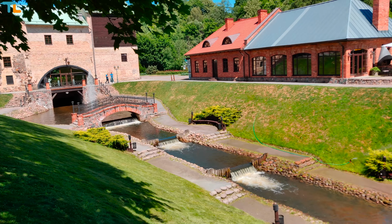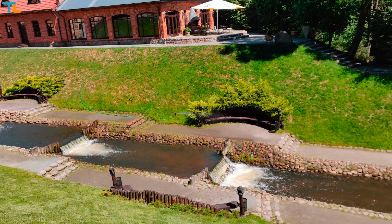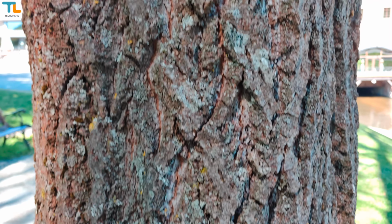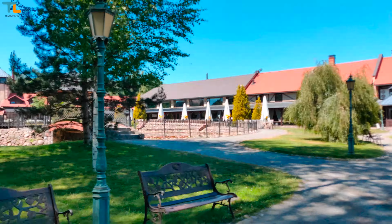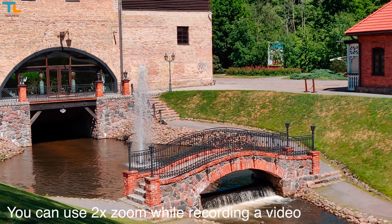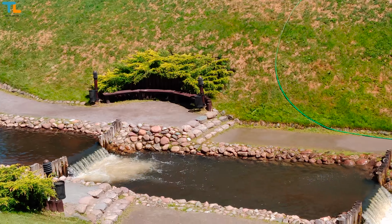4K video can be shot at 60 frames per second, which is really impressive for the phone that costs just over 500 bucks. The quality of footage is excellent too, as there is a lot of detail, continuous autofocus is great, and the video is quite smooth. However, you may see a few video artifacts here and there, and a bit of shakiness while walking, but that's understandable.